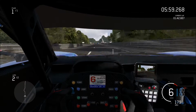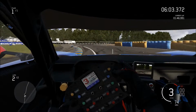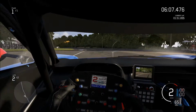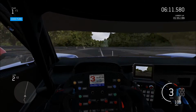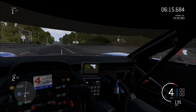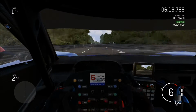The steering wheel, just all these buttons. You've got your flash, your pit, drink, everything. Such a really nicely laid out steering wheel. I do like that wee screen for the rear view camera. It's really good. It's quite an enjoyable cockpit in here. Oh shit, I was too busy looking around me.